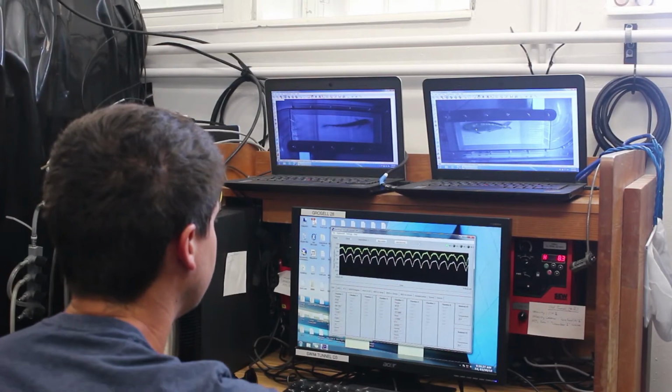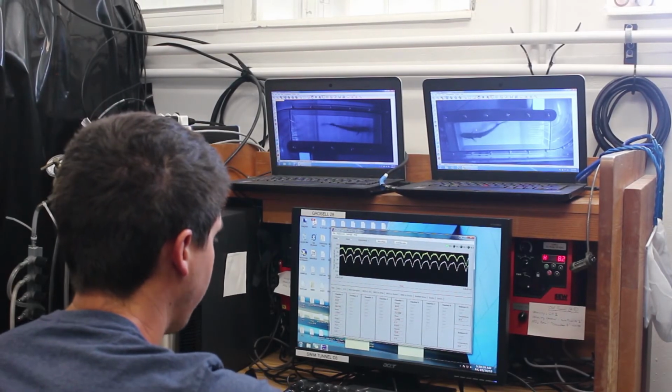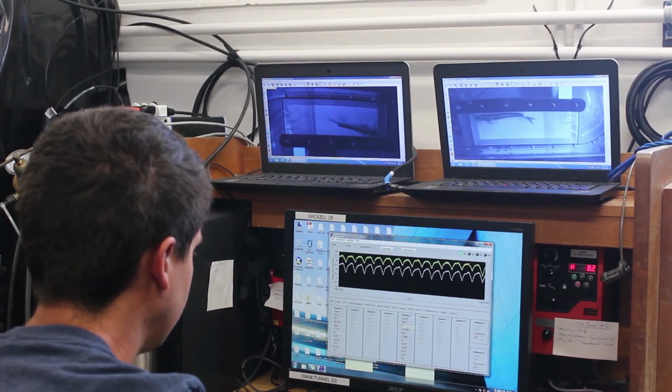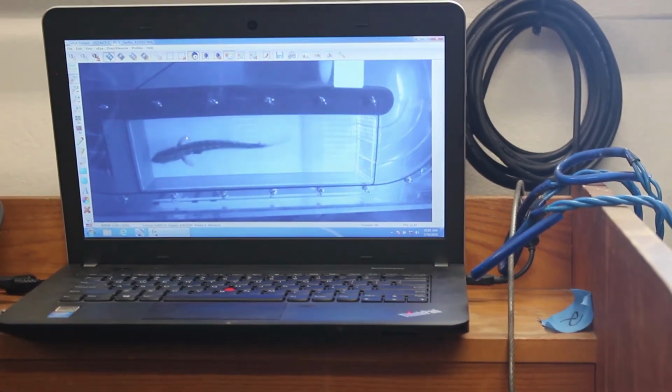This study will allow us to compare the swimming abilities of tagged and untagged fish. The importance of this is that it will allow us to better interpret our data that we collect from our larger fish this summer.